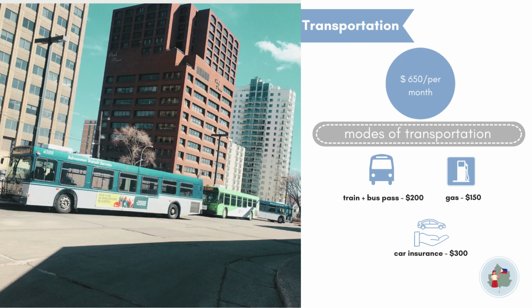Then for my brother, who owns a vehicle, he pays around $150, or around 6,000 in Philippine peso for his gas, and another $300 for his auto insurance. For auto insurance here in Edmonton, all Edmonton residents are required to have car insurance to legally operate a vehicle. In any event of collision, you can use your insurer no matter who is at fault, and you can also sue other drivers for damages.